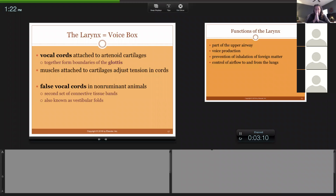When the larynx, so there's arytenoid cartilages, and they are attached to muscles. And so the muscles will pull the cartilages open and will relax when they close. Now, attached to those arytenoid cartilages are those vocal cords, or the vocal folds. So when the animal inhales and they open, that's what makes the sound.